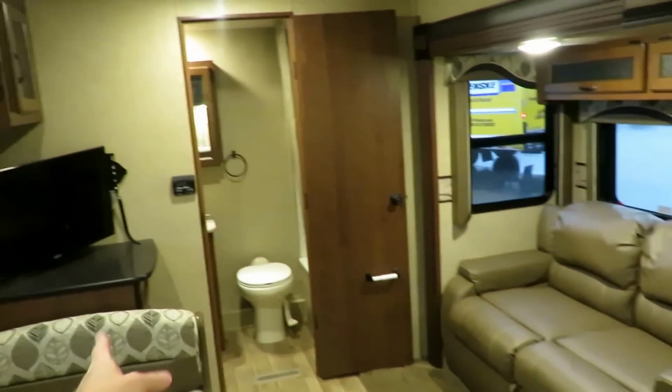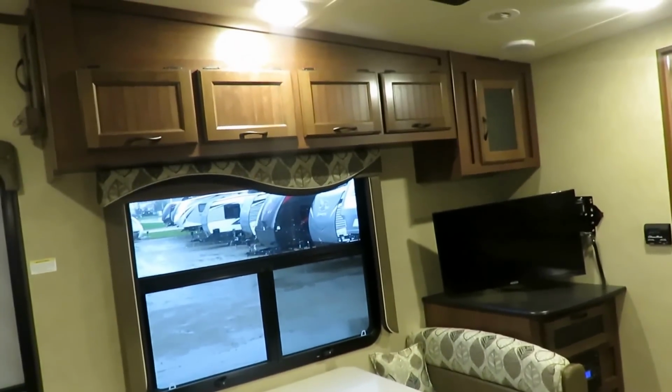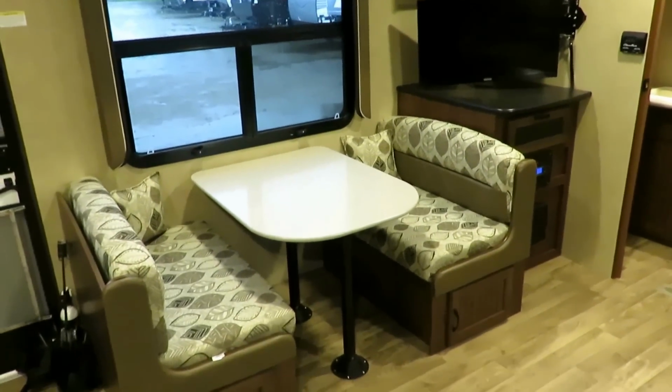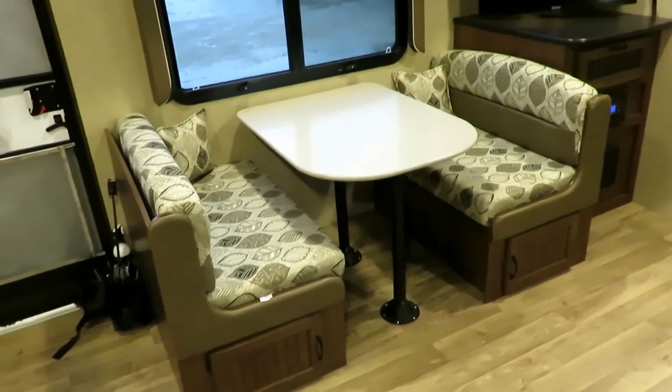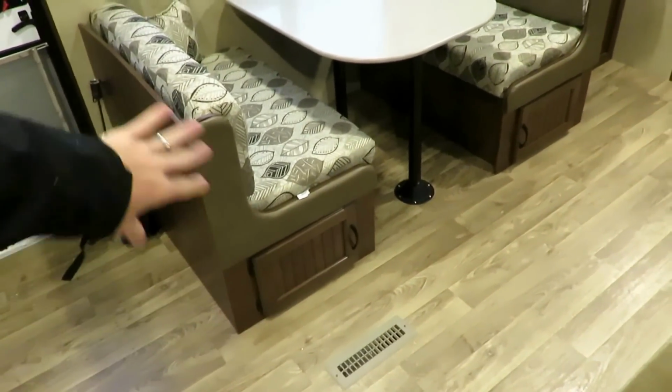So we talked about the hide-a-bed. We'll get to the bathroom in a minute. All original factory components and electronics are still present. You see the TV out there, and the TV swings out for easy viewing. The dinette, like the sofa, can fold down into an additional sleeper, and they give you easy access to the under dinette storage areas. Even little original factory throw pillows are included.